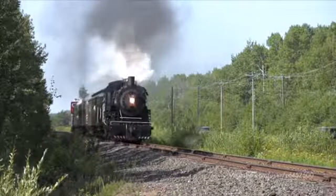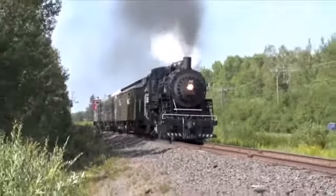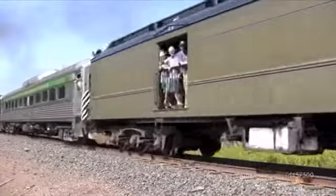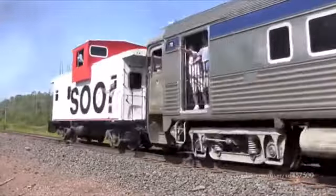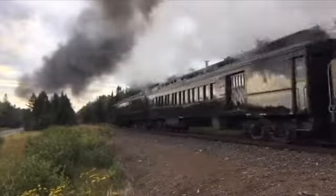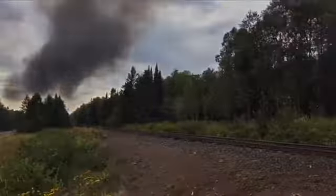The current steam-powered excursion train brings in, on average, 50,000 visitors and rail fans, raising approximately $800 million to the Superior region of Minnesota and Wisconsin. As of today, 332 continues to operate on the North Shore Scenic Railroad in conjunction with the Lake Superior Railroad Museum.